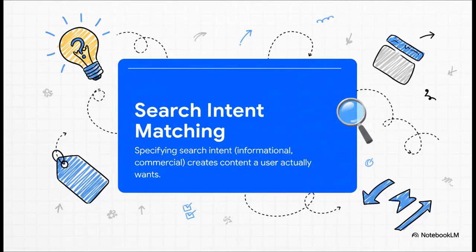Next up is search intent. This is so important. Is the user trying to learn something, or are they ready to pull out their credit card and buy something? When your prompt tells the AI the intent, like, say, informational for a how-to guide, it tailors the whole structure and tone perfectly to what that specific searcher is looking for. This is a massive ranking factor.